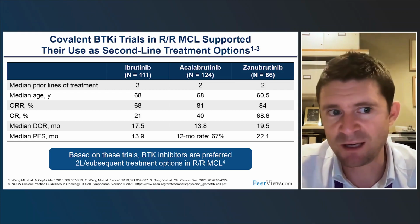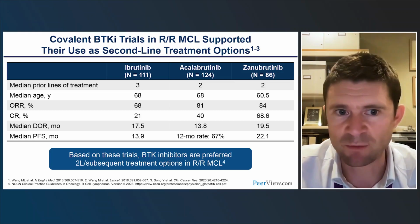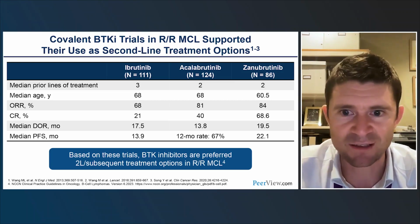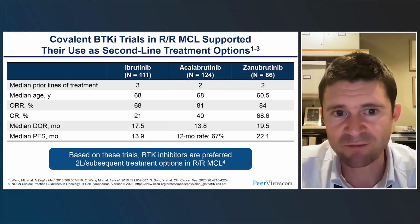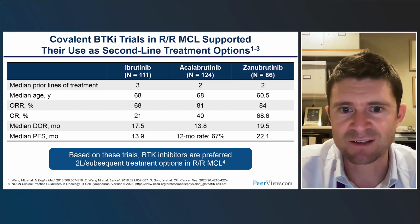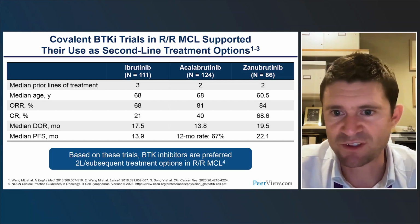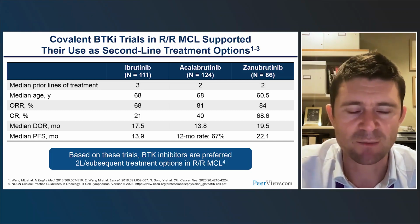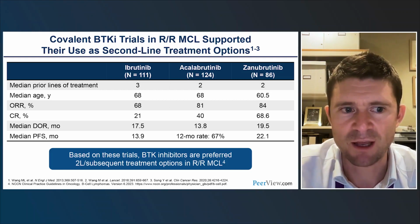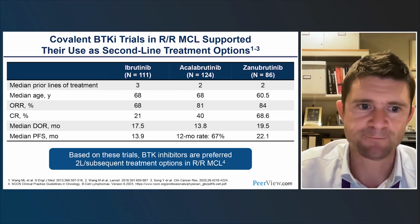And you can see the median age of the populations between 60 and 70 and response rates somewhere between 68 and 84%, with CR rates slightly variable with different modalities of radiological assessment, but still CRs seen across all those studies, and progression-free survival occurring at a median of between 14 and 22 months.